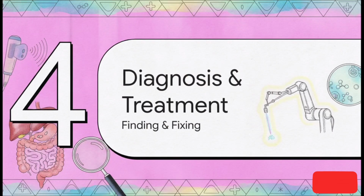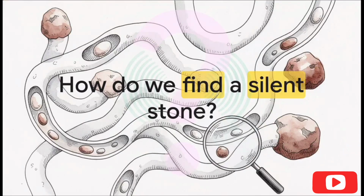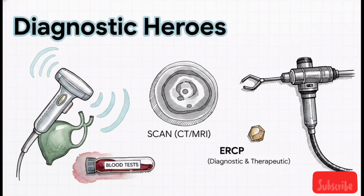Which brings us to Section 4, Diagnosis and Treatment. This is where the heroes of our story arrive: modern medicine, advanced imaging, and highly precise surgical interventions. But obviously, before we can fix a problem, we have to find it. So how exactly do we find a silent stone, or even track down an angry one that's hiding deep in a complex network of bile ducts? We call in the diagnostic heroes.